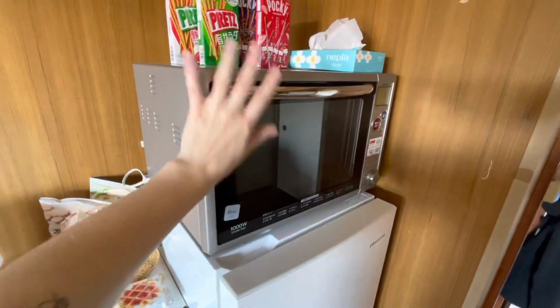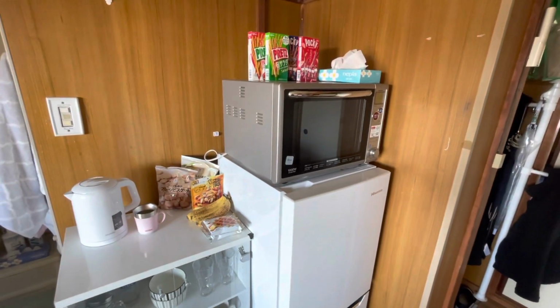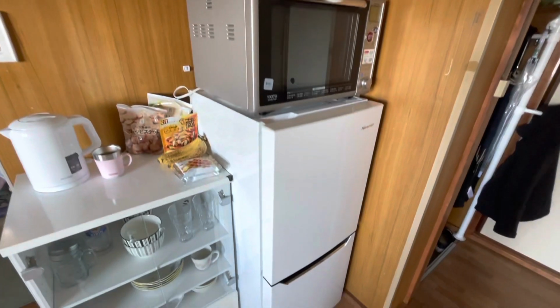Oh my god. Very dirty on the inside. I've quite literally tried to clean it so many times. I've scrubbed it to death. There's just stains that I can't get out anymore.